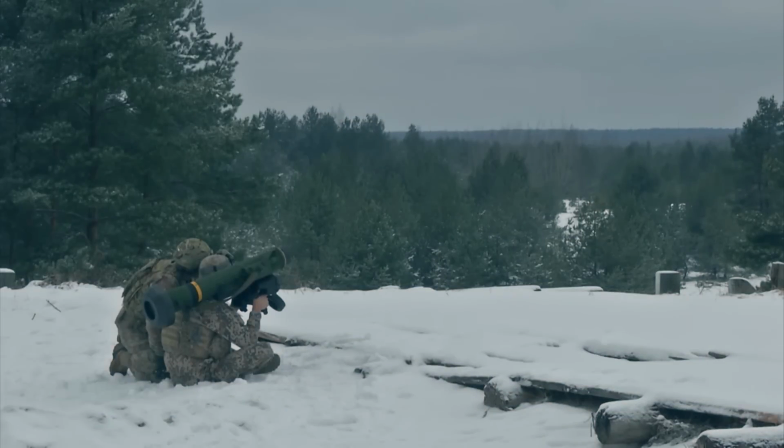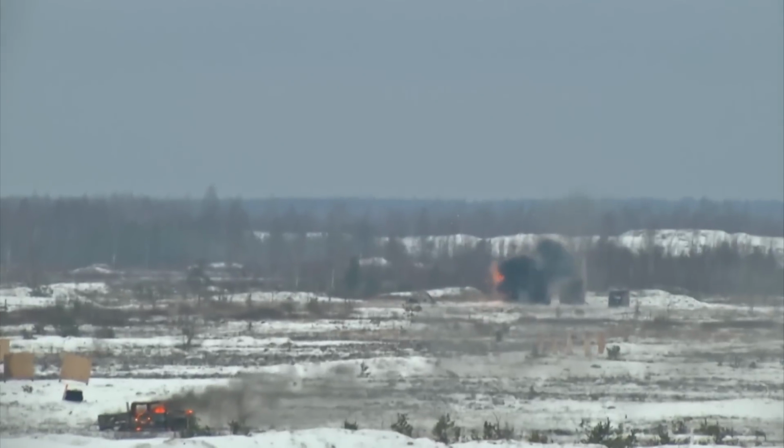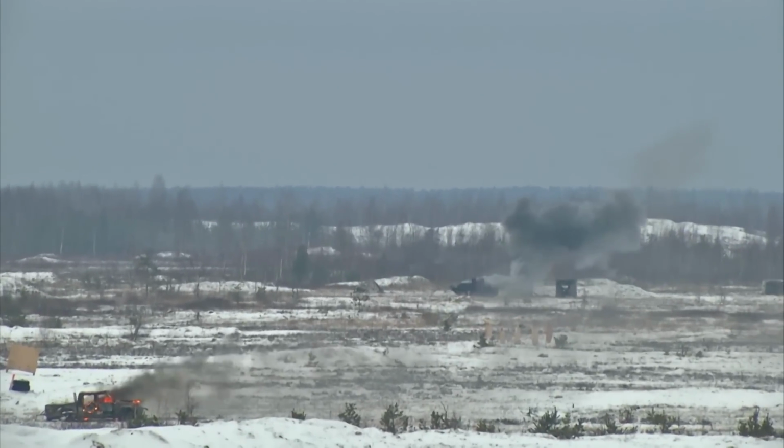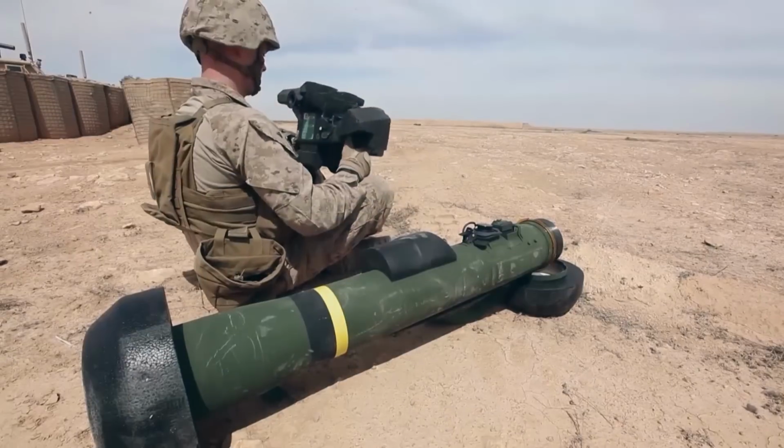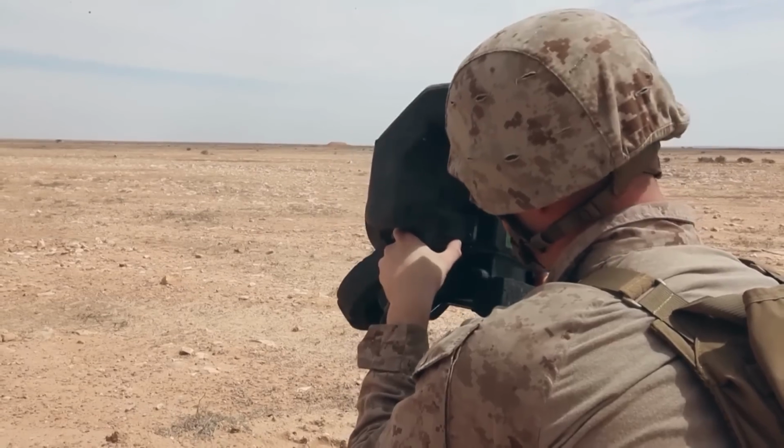Engagement of airborne, static, or mobile ground-based targets is accomplished using either the traditional direct fire line of sight method or with help from the missile's inbuilt infrared guidance system, which can be programmed to attack armored vehicles at their weakest point.